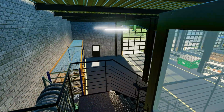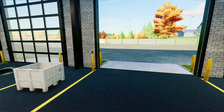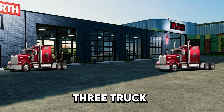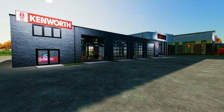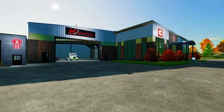I'm excited today because we're going to be customizing some pretty nice Kenworths and making this dealership complete. But these Kenworths are some nice models, lots of customizations to run through. We're going to start with 3 trucks. These trucks are kind of expensive. They're over 100,000, maybe 150,000 per semi truck. So we're going to build 3 to start, and then we'll get the dealership rolling after that.